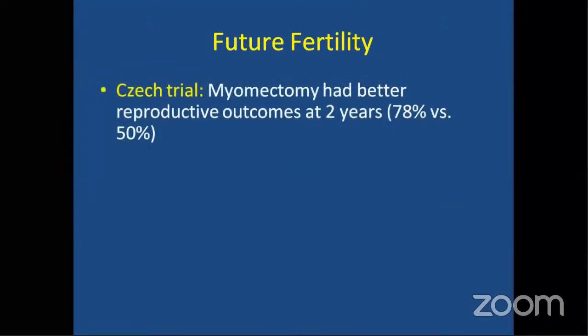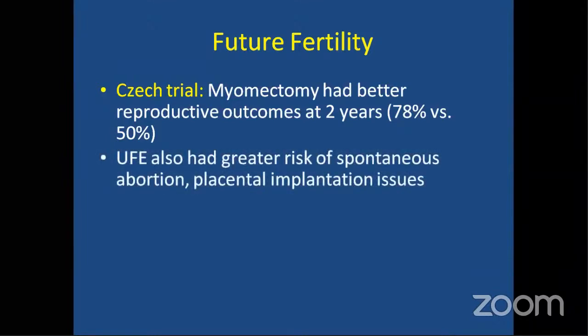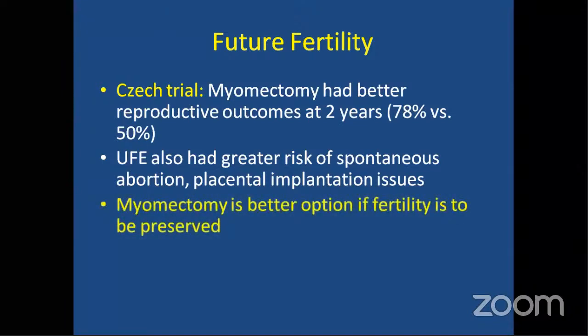So one important issue is fertility, and there have been a lot of trials comparing fertility outcomes after UFE. One large trial conducted in the Czech Republic found that myomectomy had better reproductive outcomes after 2 years. 50% of the patients that participated after UFE conceived. Also, UFE had greater risk of spontaneous abortion and placental implantation issues in the subsequent pregnancies. So if fertility is to be preserved, myomectomy is clearly a better option.